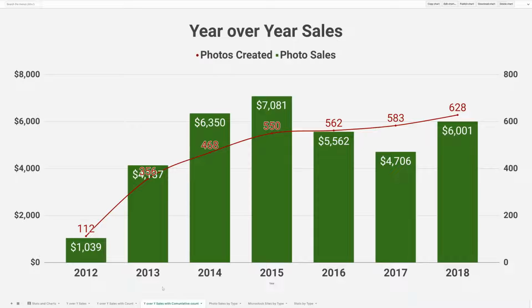Looking at it a different way, here the red line is the cumulative photos. So you can see how my photos grew over time. And right now I've got about 600 good photos posted across many sites across the web.